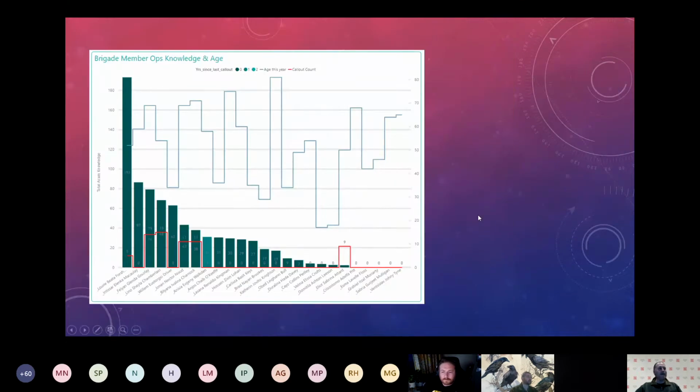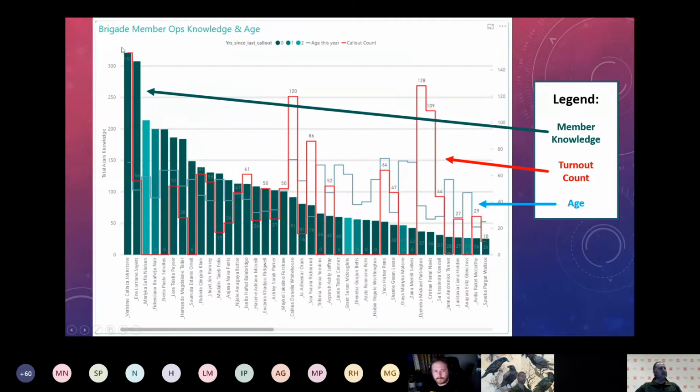Right, so another thing is the curve. Notice the curve of the green lines here. This is a nice healthy curve for a brigade. In this center section here, you've got potential lieutenants for days. This is a brigade that's going to have ongoing succession planning and leadership for many years to come.